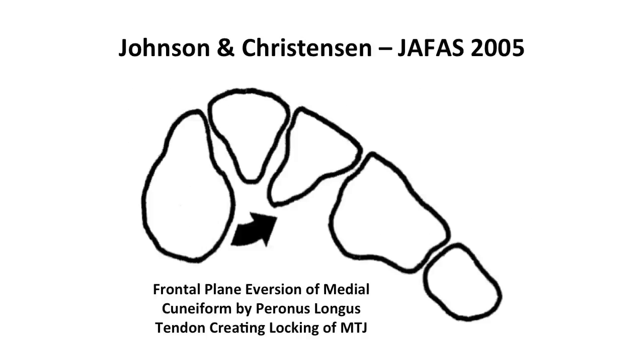Continuing Johnson and Christensen article from JFAS 2005. This shows a picture from their article of the midfoot showing that what occurred was frontal plane eversion of the medial cuneiform by the peroneus longus tendon, creating a locking of the mid-tarsal joint. This is from another earlier article in this series looking at the role of the peroneus longus tendon on the medial arch. Basically what it does is it everts the first cuneiform into the central column and lateral column of the foot, helping to stabilize or lock the mid-tarsal joint. So that was the role of the peroneus longus as depicted by this picture.